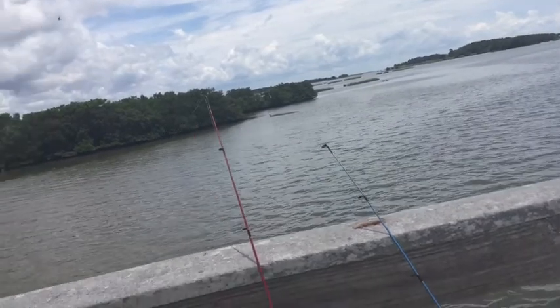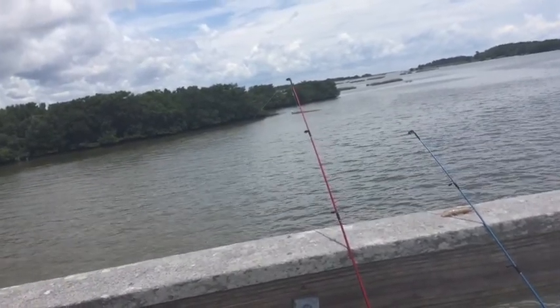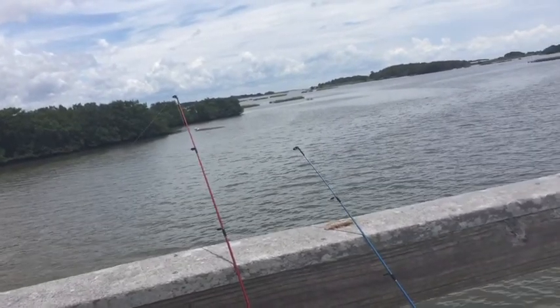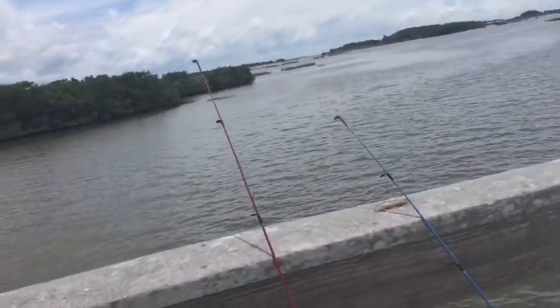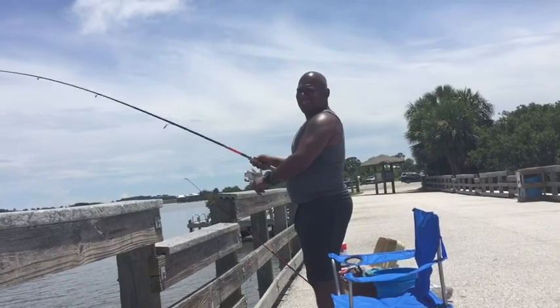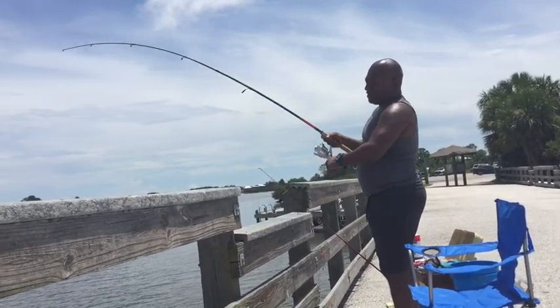Guys, just here waiting. So far I've caught 4 fish. One was a little tiny one, and then one fell back in because he let it fall back in. I'm just saying, he did it. But then he caught, how many fish did you catch? 5 right here.